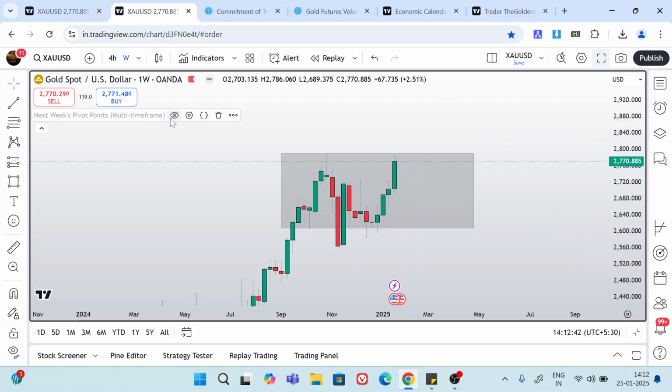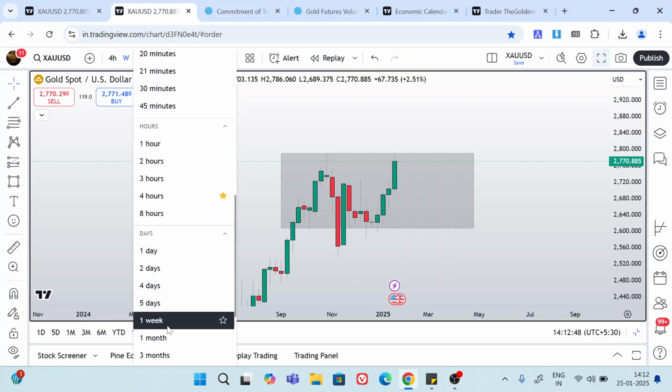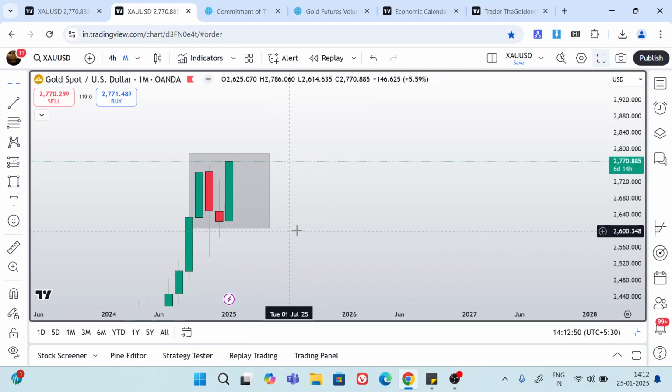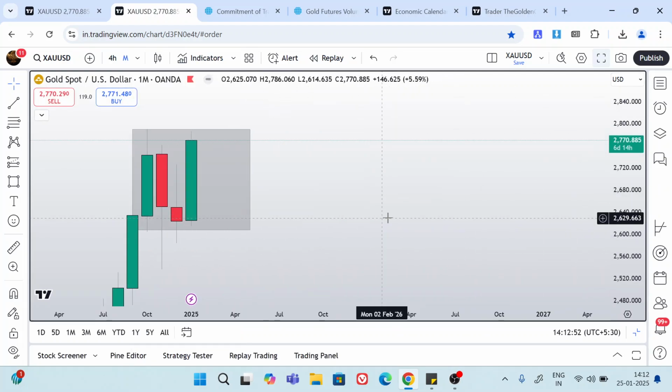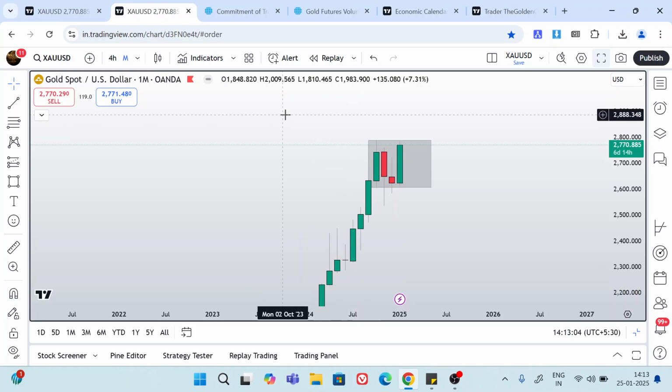Also, we check the overall structure on monthly. The monthly candle is about to close, but as you can see, the monthly candle is currently forming this sideways move, and any breakout can result in a very good sharp bullish move to the upside.